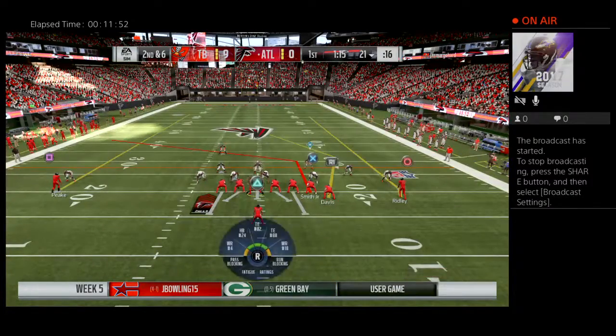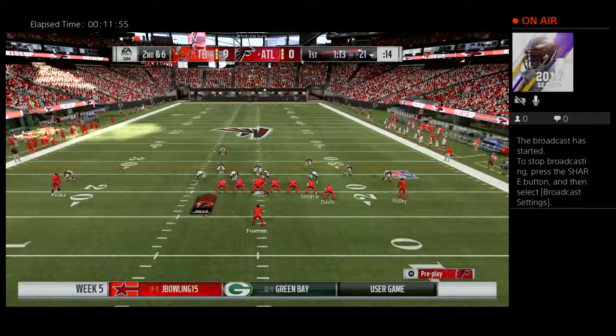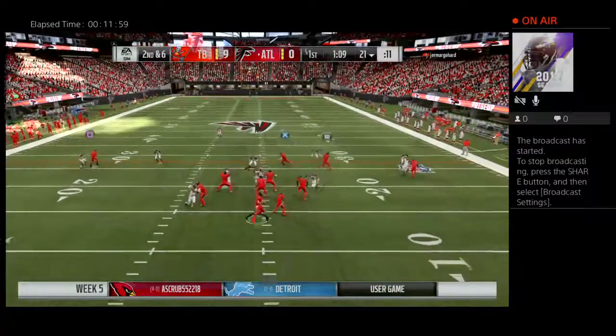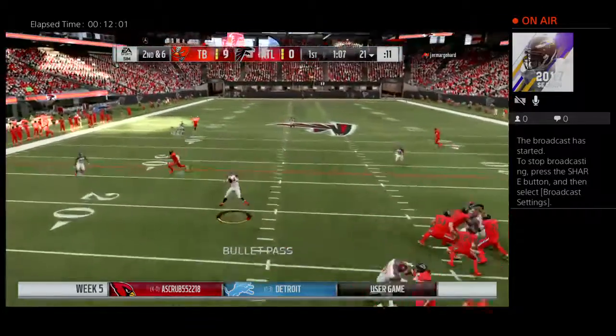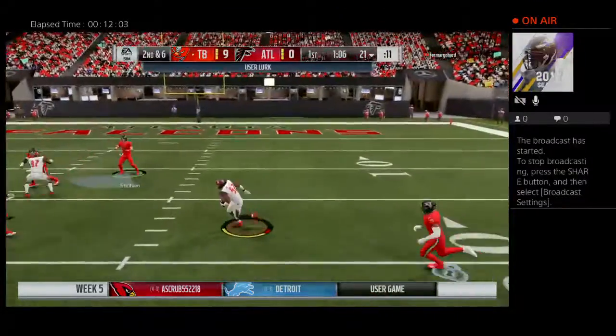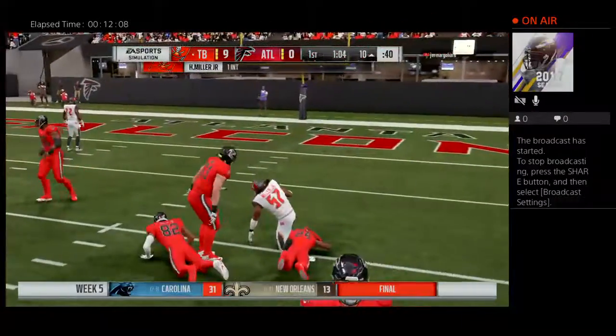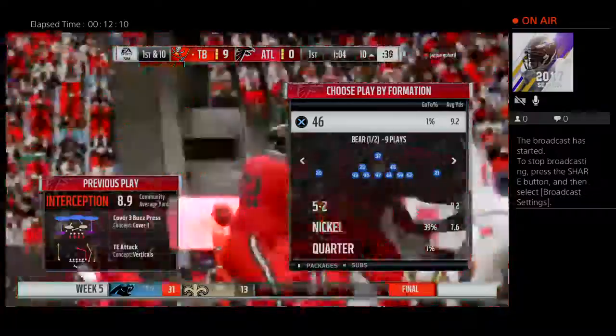All right, now, lucky 56. Lucky 56. Detroit! Detroit! He'll look to throw. He rifles one that's intercepted. Picked off at the 18. And he will take this down to the 10-yard line.